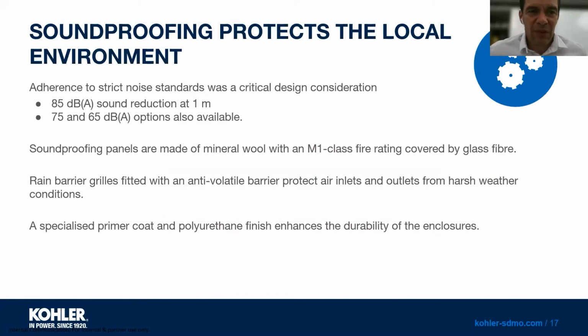As I mentioned, sound is one of the critical factors, especially when we're delivering these units into metropolitan areas, cities. Whilst they don't run very often, there are generally restrictions on noise on sites, and the standard options that we produce were a critical part of the design process. With our standard range of products, we can build at 85 dBA at 1 meter, 75, and we also build a 65 dBA option for sites where the restriction on noise is particularly low. So a 65 dBA unit is something that we build regularly.